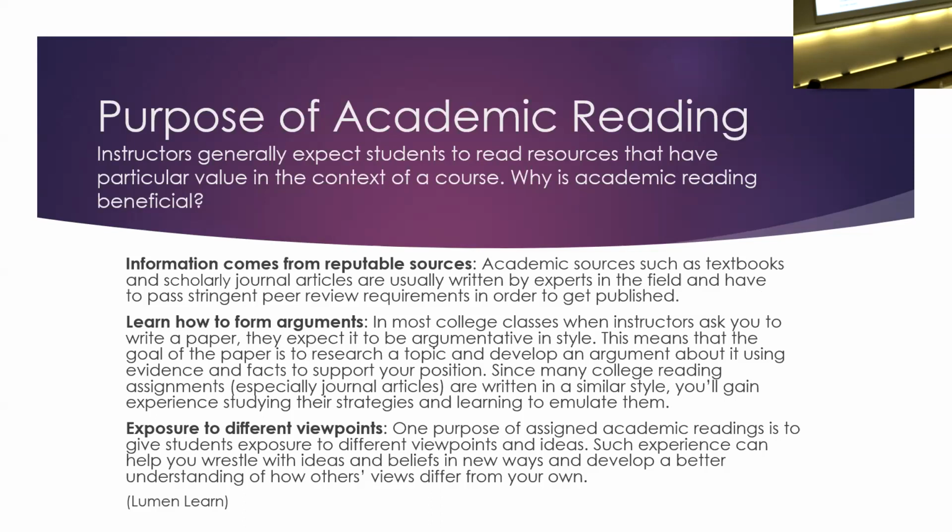The information comes from reputable sources, so you're going to get information from experts, people that are knowledgeable in the field. It's going to help you learn how to form arguments. A lot of the assignments that you're going to have as you progress through your academic career are about learning to critically think about topics and discussions. Reading journal articles and peer-reviewed information helps you to develop and hone that skill. Plus, it also gets you exposure to different viewpoints.